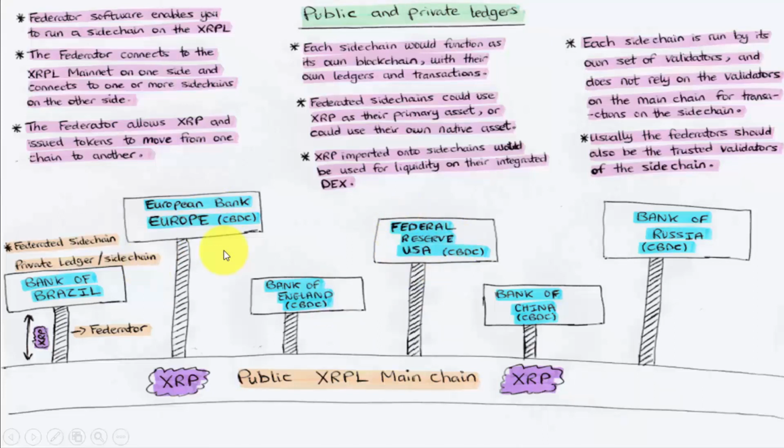Which of these banks do you think is going to accept XRP, the Bank of Russia, the Bank of China, the Bank of England, the Bank of Europe, the Bank of Brazil, from America at the price of £1,000 per token, when they all know they can source XRP for £1 on the main chain? What do you think?